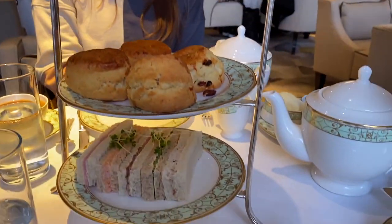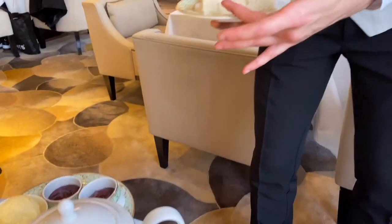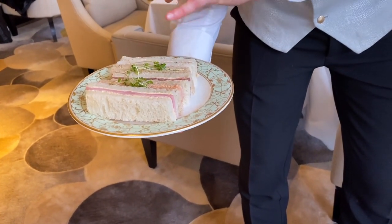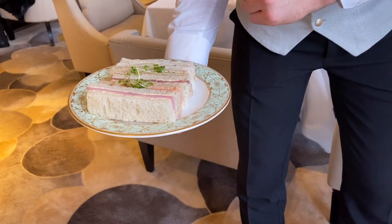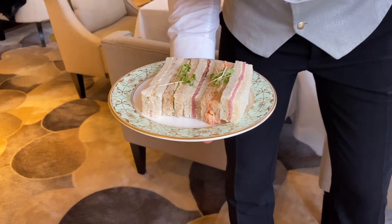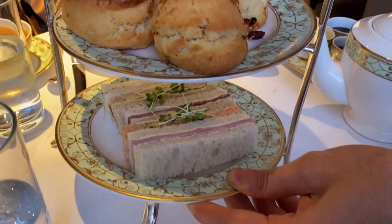Thank you. So for our selection of finger sandwiches, we have the honey roast ham and English mustard, followed by the North Atlantic prawns with Marie Rose sauce, Aberdeen Angus beef and some creamed horseradish, mint butter with cucumber, and lastly the smoked chicken tarragon and creme fraiche. In the center is plain scones and some fruit raisin scones.